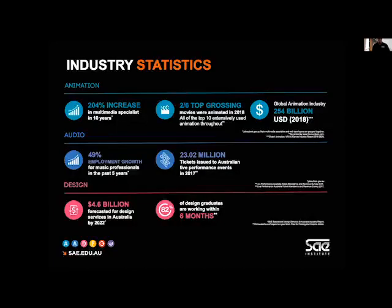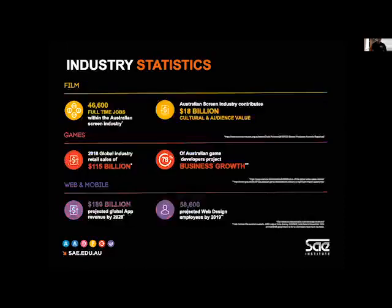Design, you know that there's great demand for design across graphic design and web design, etc. Within film, there's 46,000 full-time jobs within the Australian screen industry, and this is of just a couple of years ago. So this is a real growth area in Australia, and certainly our students are picking up work in this field. And games just continues to grow and grow, doesn't it? There's not too many people these days that don't play some form of game or are interested in this particular area. And we have our web and mobile, so it's really integrated into our design area, which is essentially web design. So these industry stats are really good material to talk to the parents of our students about the size of the industry.